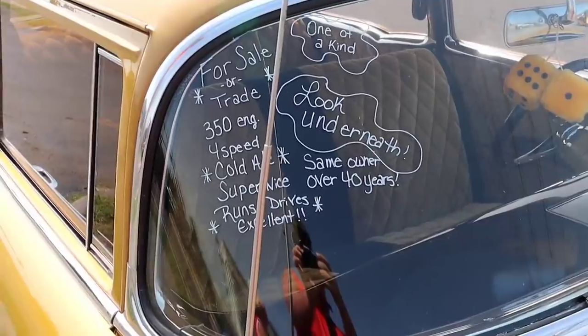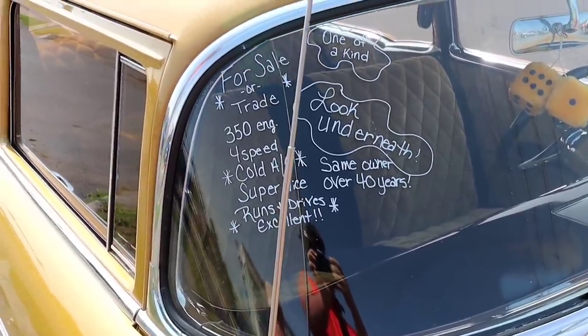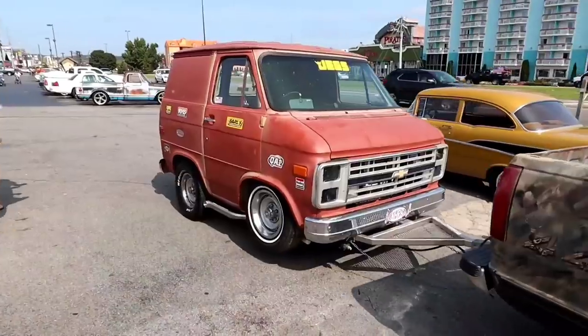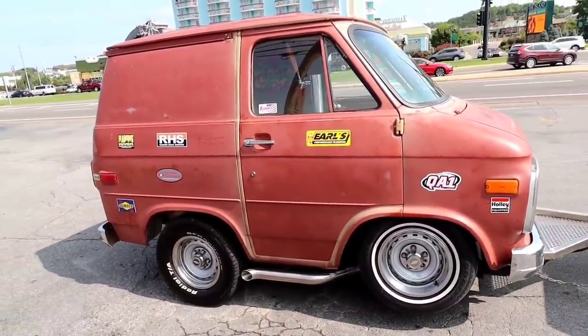It says it's for sale. It's one of a kind. It says look underneath. I definitely believe she's a straight one. Same owner for over 40 years. What is this? It's like a minivan. You get it? It's a minivan.